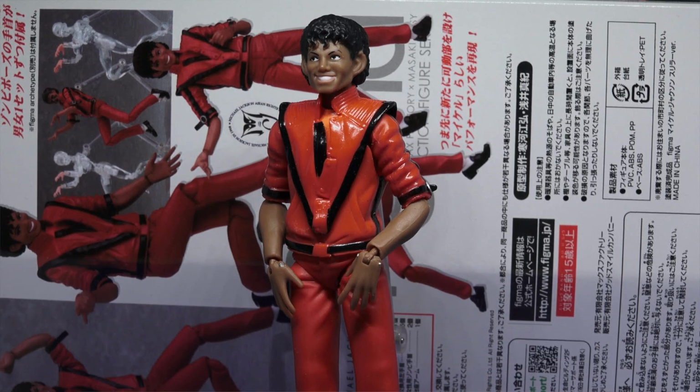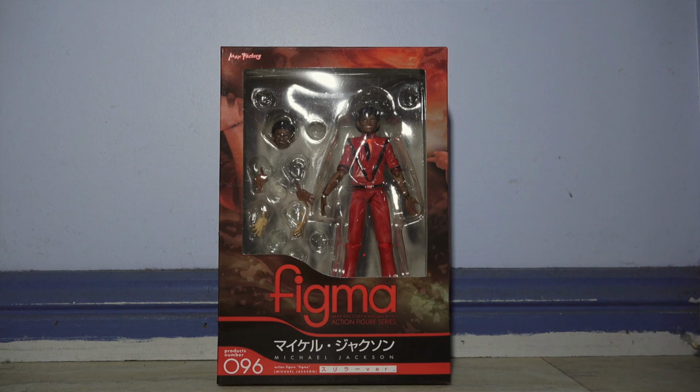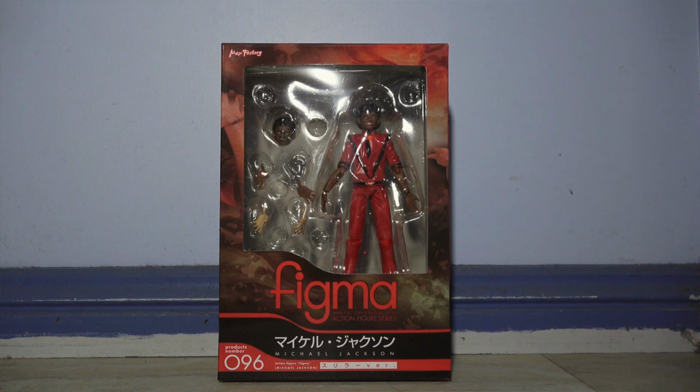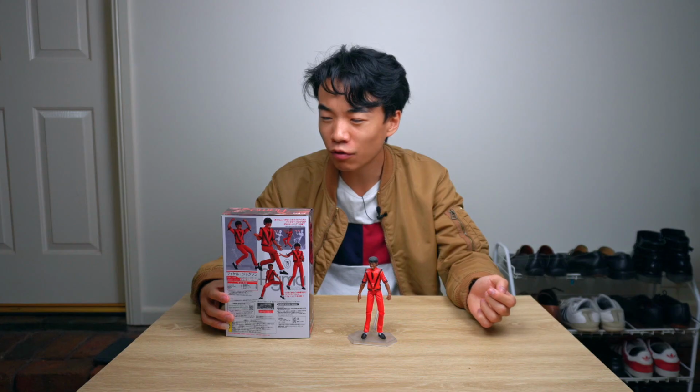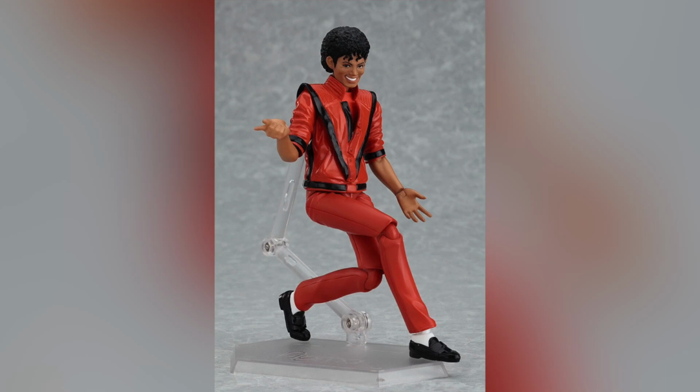Now, this is what the figure looks like. As you can see, I'm going to add some inserts here, but what I'm going to do is talk about this figure as well as the history of this Figma figure, so to speak. Apparently, these are quite rare, but you can find some reproductions. But yeah, let's talk about the history of the Figma brand and how it came to collaborate with Michael Jackson. So it says, the King of Pop, his Figma performance is ready to entrance.